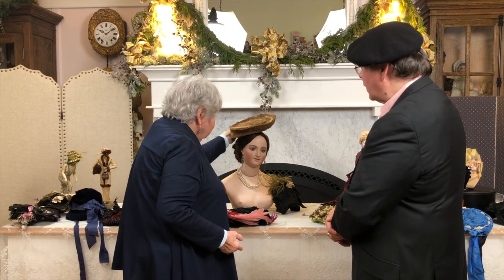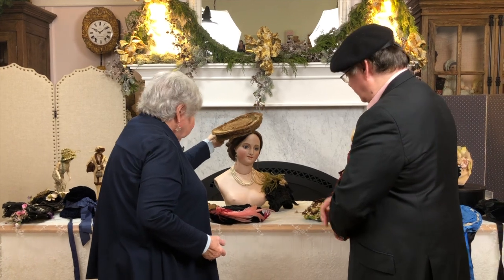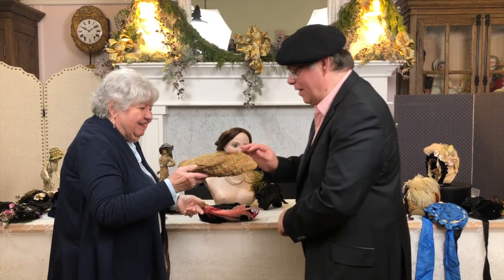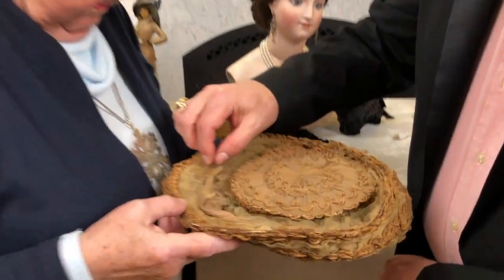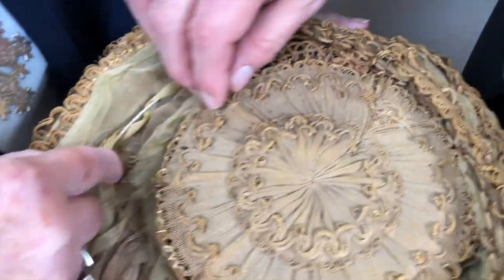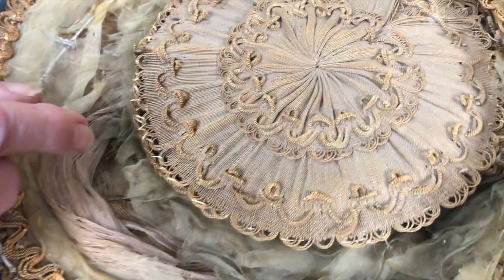It's like a fruit basket, like that. Totally. It's a flying saucer, a frisbee. And this has some very nice, oh, this is beautiful. It's dirty, but we will do some curation, and this gives us an opportunity to see the structure, the millinery wire. But this is beautiful.